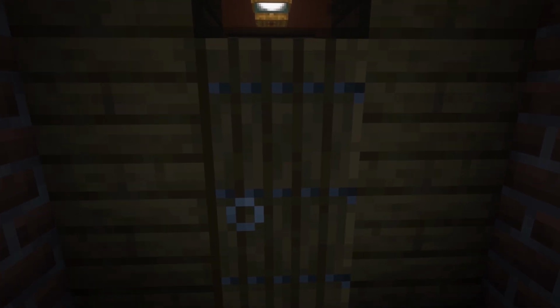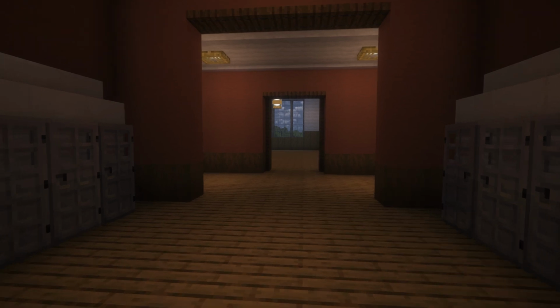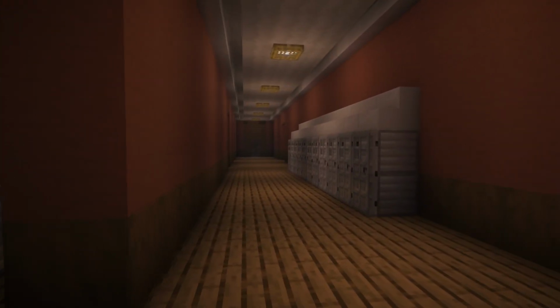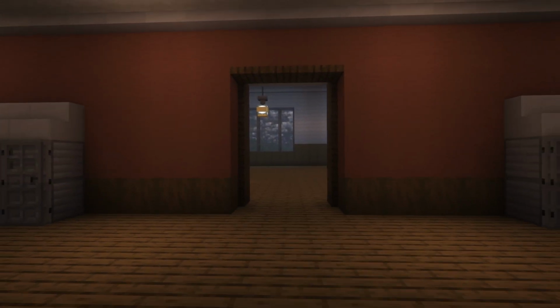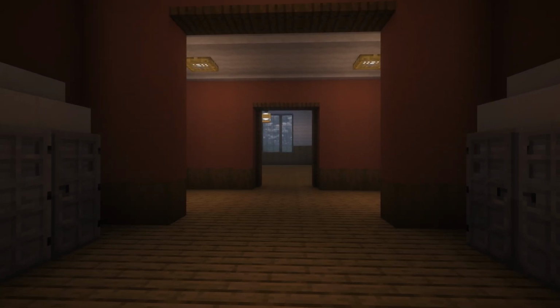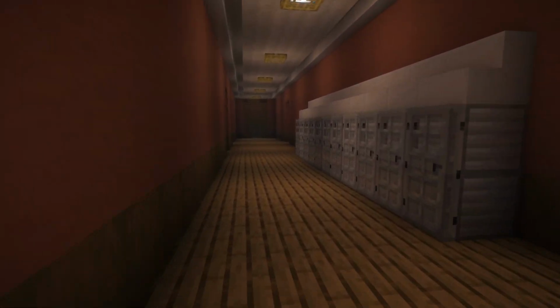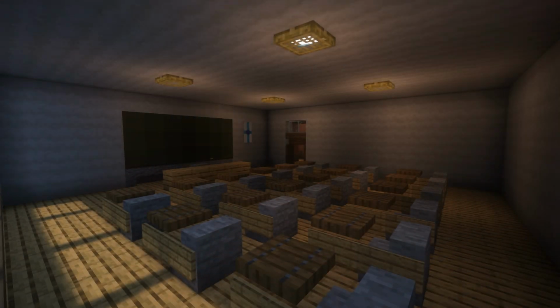But yeah, if we go inside, I decided to put some lockers in here. And the hallway's relatively simple. This layout is common with schools back in the 30s. It's easy to build, very efficient. Not much besides classrooms and an auditorium. That's how it used to be and how it kind of still is.